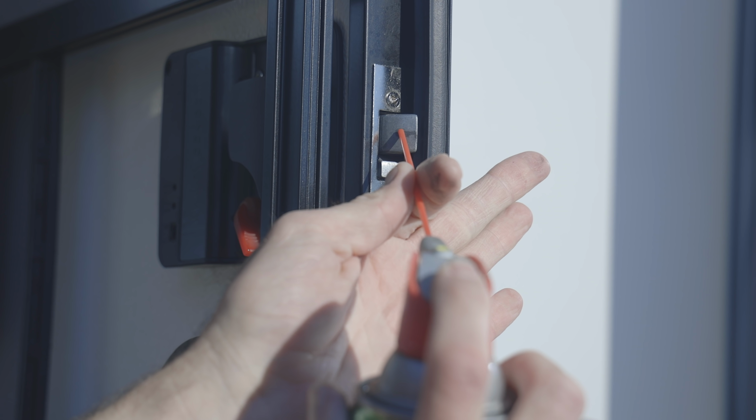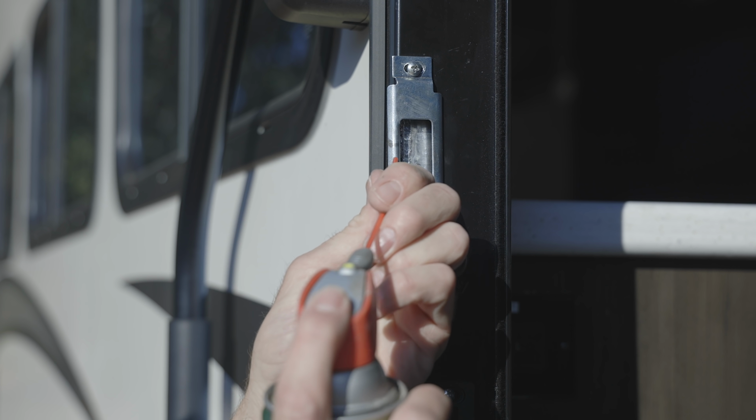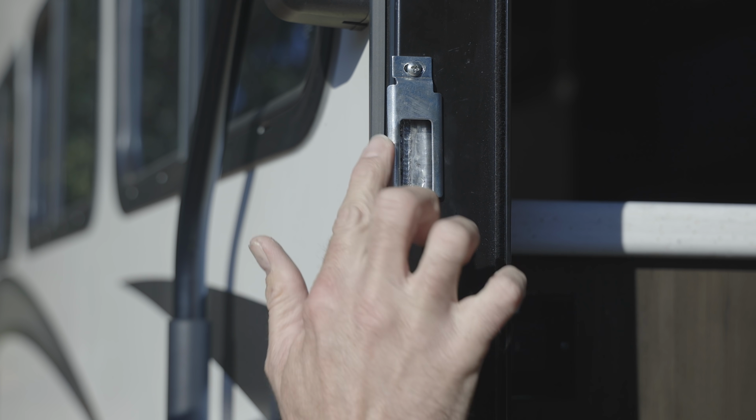And then hitting it with a little bit of oil. We just use the oil that we use on our slide out on the strike plate here, anywhere that we're going to have metal to metal contact so that it operates really well.